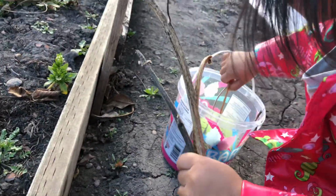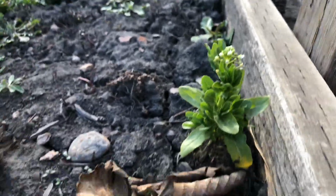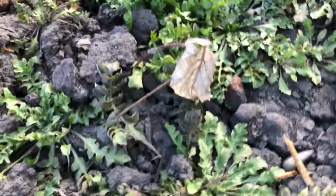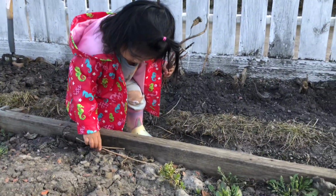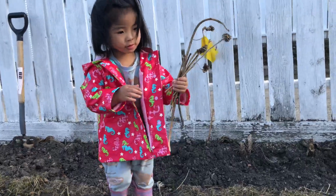Sticks. My sticks. Okay. Oh, there's already a flower. Ready to flower. This is a flower. Yeah, but I need to get this up. Thank you. Are you having fun? Okay. I got more sticks. You got more sticks. Okay, I'll just clean the strawberries, okay?